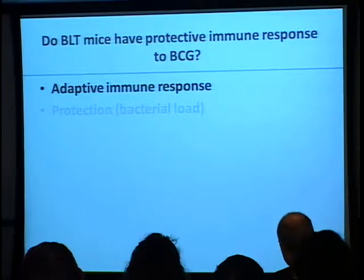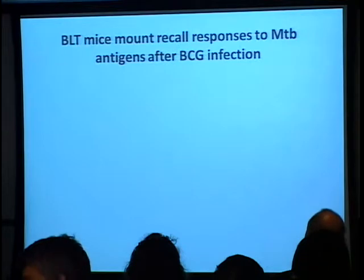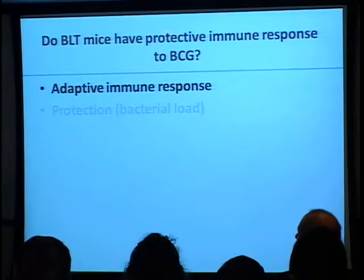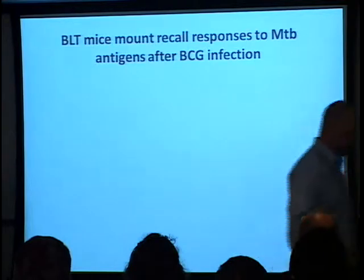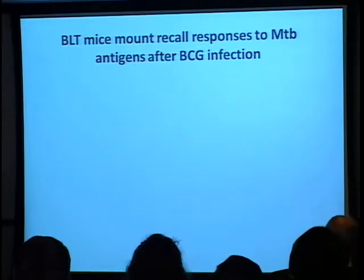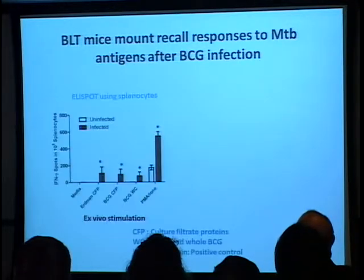So I took these BLT mice and looked at human immune responses in the mouse system to BCG. First, I will show you data indicating a human adaptive immune response to BCG infection. First, BLT mice are infected with BCG intravenously. One month later, the spleens are collected to measure human T cell recall responses by ELISpot and ELISA.